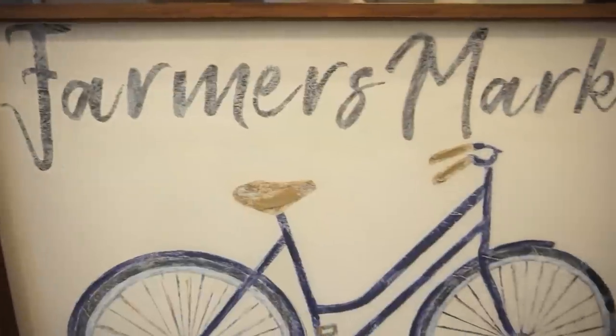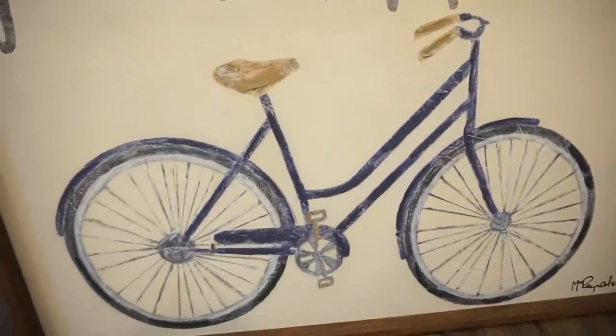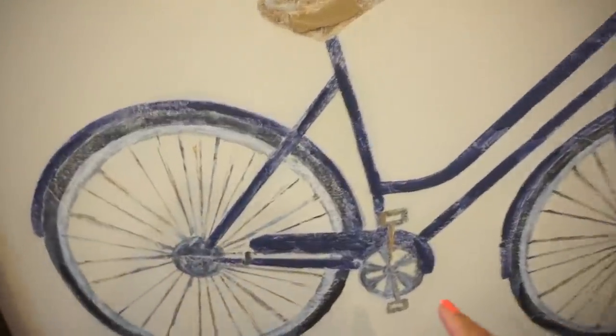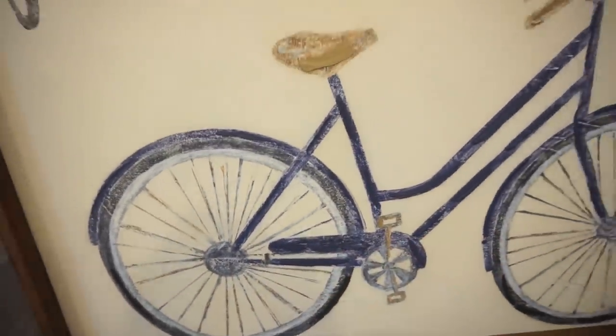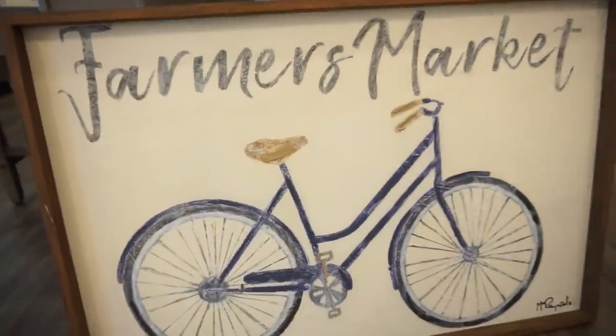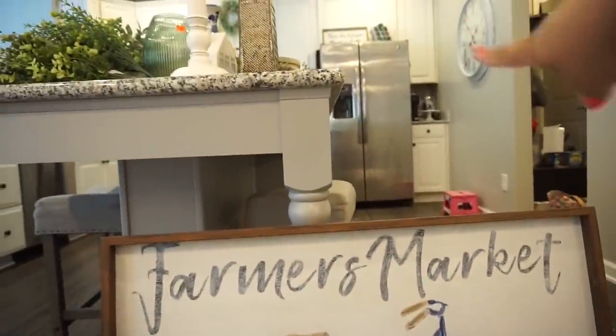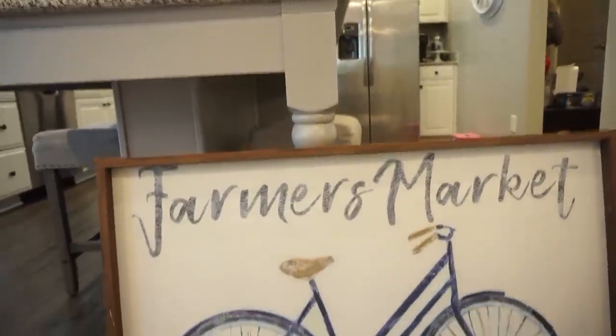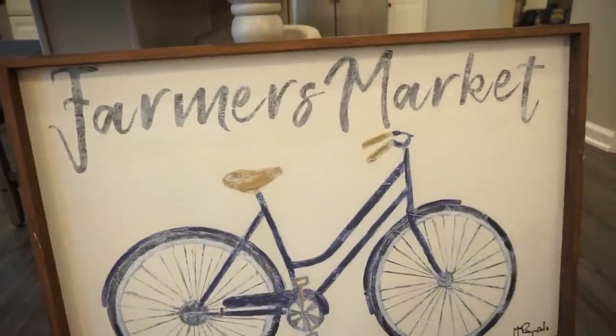So it says Farmer's Market. It has this cute little bicycle that is blue. So it's the perfect color to match all of my decor. It's also kind of textured, just like my lemon picture that I picked up from there. And I think we're going to take down the clock and then put this there. Y'all, I feel like it's just going to give our kitchen a whole new little facelift.